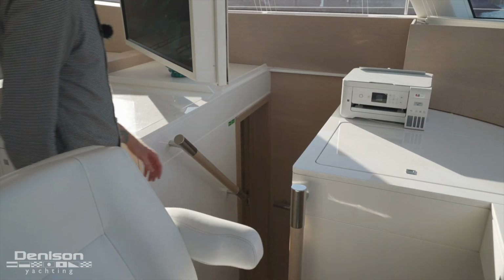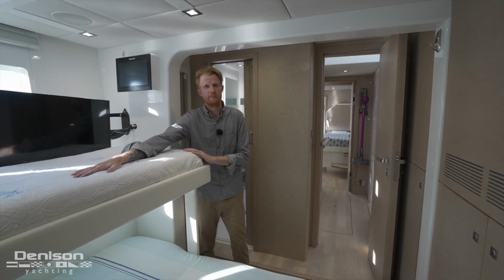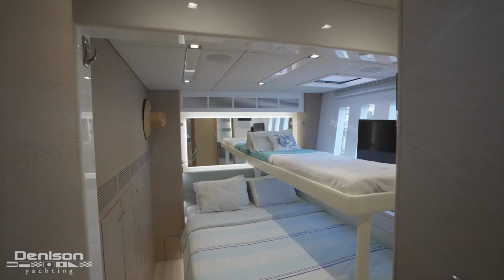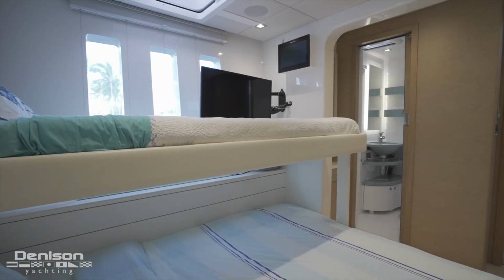Stateroom number 3 is over here on the port side. As you see, you've got a lower berth and an upper berth. This cabin comes in handy if you are an owner-operator because it serves as a stateroom. Currently, the captains are in rotation, so the captain and his wife can stay in this cabin here.